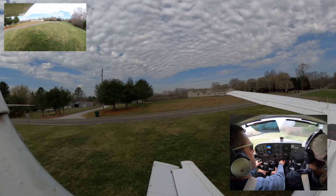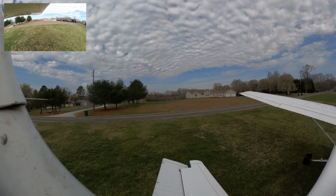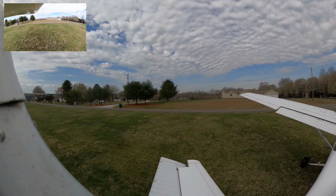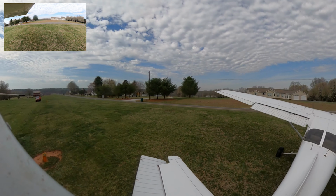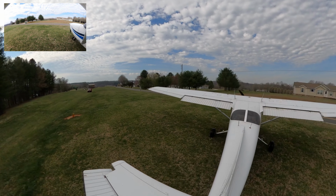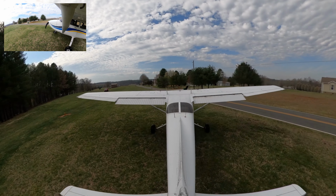Okay. Can we do flaps 10? Yes, please. I am using brakes just to kind of keep us slow in the now. Right, I want to keep us going. I'm going to keep that full power in.